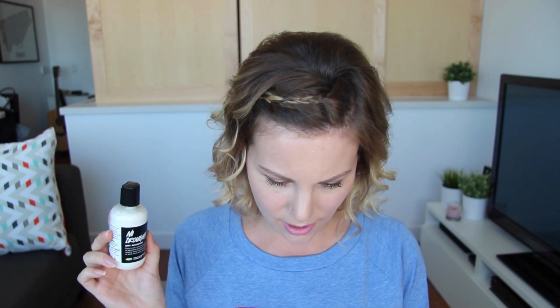Okay, so first up is the No Drought Dry Shampoo, and this is $6.95, which is actually a really good price. And it contains grapefruit and lime essential oils. I don't know why I said lime like that. And the main ingredient is talc. So nothing super special about this.